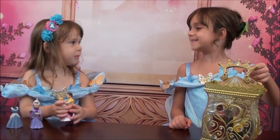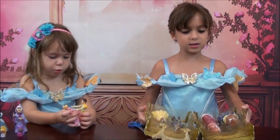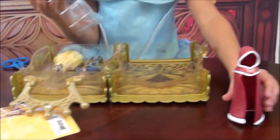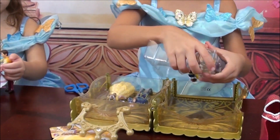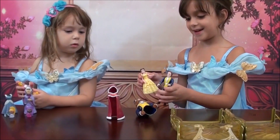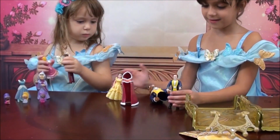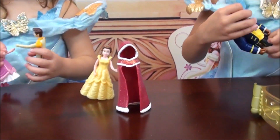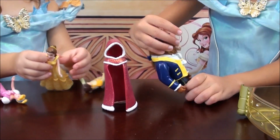Can we open up Belle too? Yes. Yay! Now let's open up Belle. Okay. Here's her beautiful cape. It's rubbery. Here's the beast. Here's Prince Adam that can turn into a beast very easily. Can you hold Belle? Oh, she's just like that. And just have to do this, and then he's a beast.